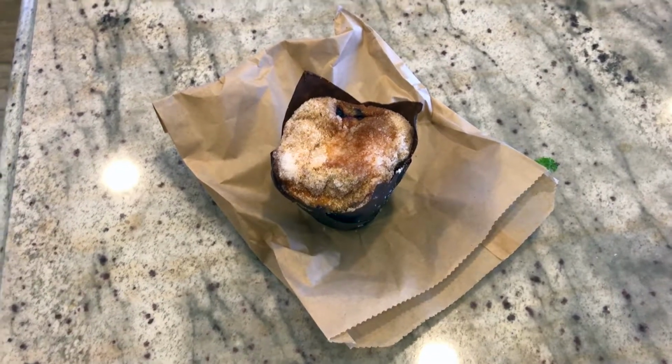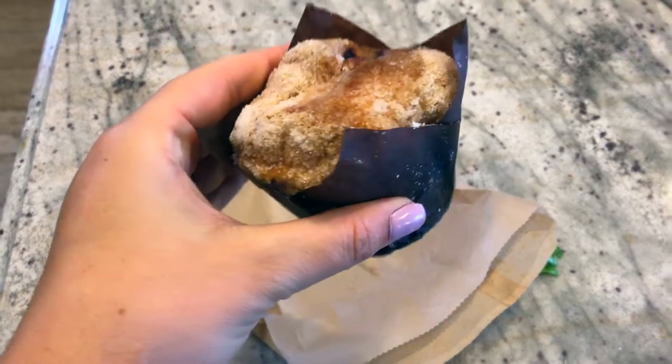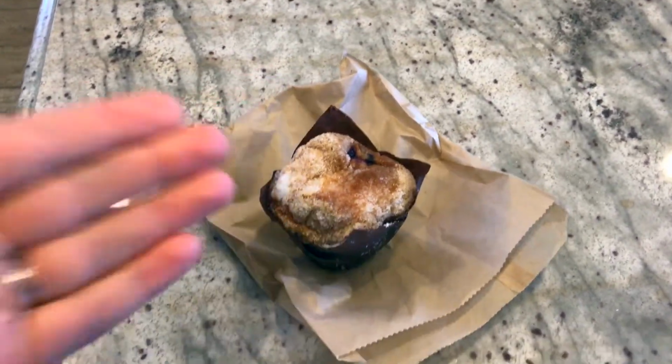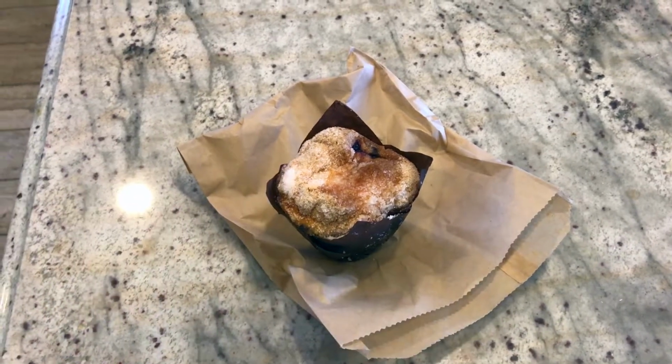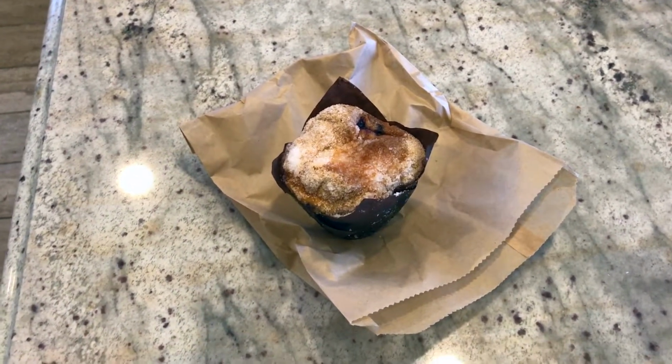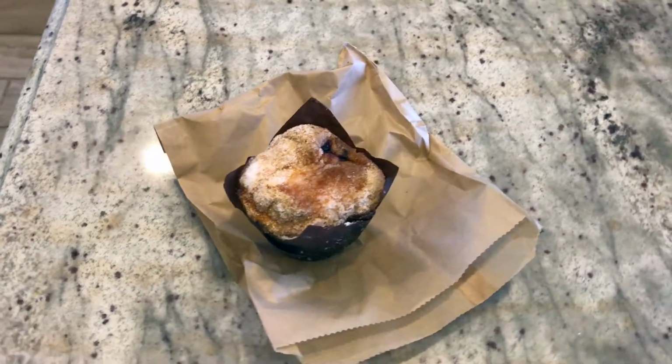They actually at Chop Shop have these delicious muffins, and they're usually really expensive, so I never buy them. But this was in the day-old muffin tin, and it's gluten-free and dairy-free, and it actually was so delicious. But I can't make that a habit because too much sugar. Got to be careful.